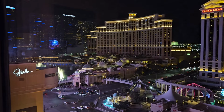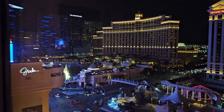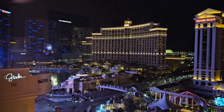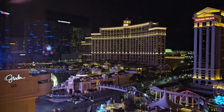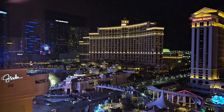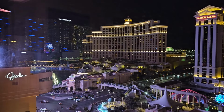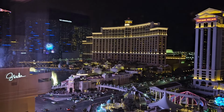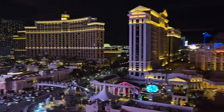Tonight's nightclub's just sticking out a little bit too much to see the full fountain show, but we can see half of it. Just makes you want to get out there, doesn't it? Get out there and get all Vegas-y again.